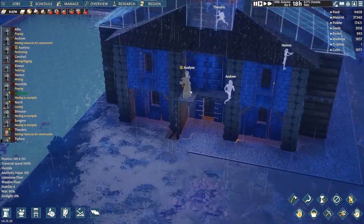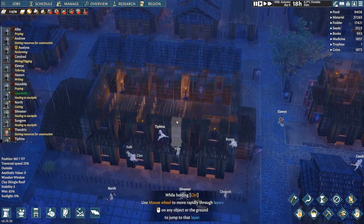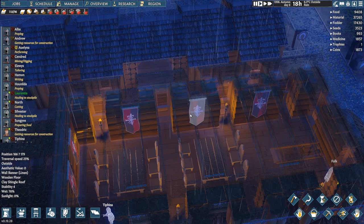I like how she's just playing music up there when she's supposed to be over in the Great Hall. Sometimes weird stuff like that happens, but it is what it is, right?